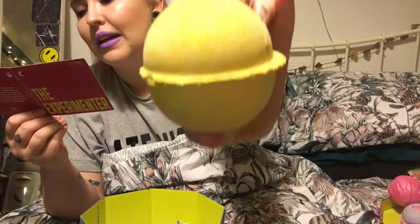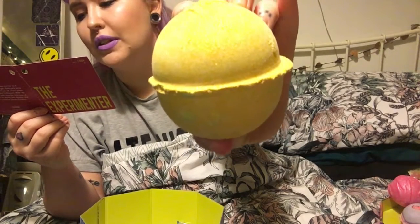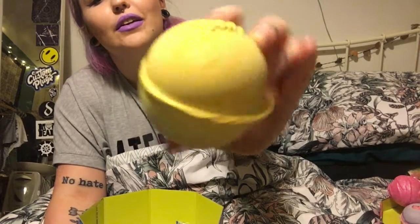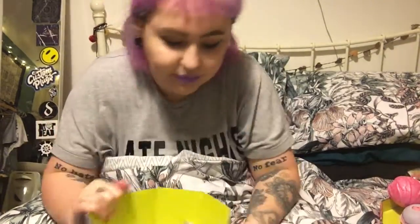So it says lavender, chamomile, blue and neroli to turn you into a sleeping beauty. Enchanted sleep awaits. So another one to get you to sleep. This seems like a very calming experience already by all the smells, but it's exactly what I need after getting home from work.